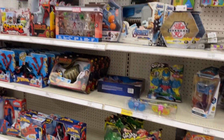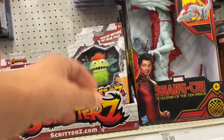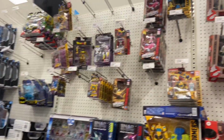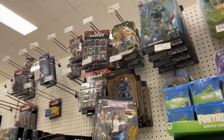What is happening? I do love those reaction-style Marvel figures. They had Shang-Chi. What are these things? I don't even know what those are. It's just kind of like a strange, no-name branded figure. They had some Power Ranger stuff, Ghostbusters, but for the most part, they were really lacking in all of the areas at this Target, and usually this is the better one for me.